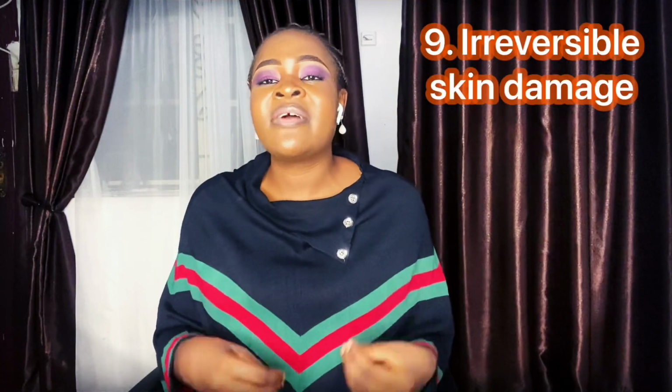And lastly, when you tend to use bleaching cream for a prolonged period of time, at some point it can result in irreversible skin damage, such that regardless of what you do, the damage is already done. There's nothing you can do to make you go back to your original skin color.